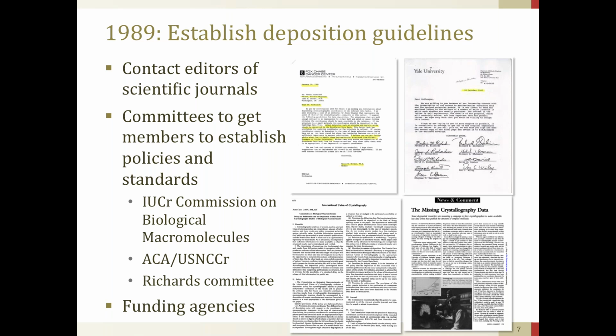This process began in about 1982 and concluded in 1989 when guidelines were set up and published by the International Union of Crystallography, which stated exactly what data had to be in the PDB and when they had to be put in the PDB. So this was all a community effort, which was actually quite successful. Once this happened, the NIH, the NIGMS, set a requirement that structures had to be in the PDB. So now we have the requirement for structures in the PDB.